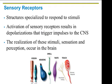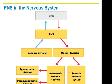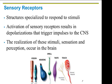But again, we'll get more into that when we come back from the break. So we're going to focus again on mostly the somatic nervous system here. We'll focus on both the sensory and motor, but when we get into the motor division, we're going to focus on the somatic nervous system. So let's talk about sensory first.